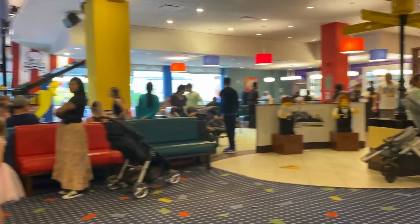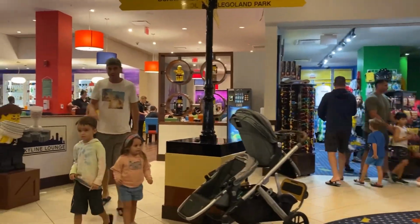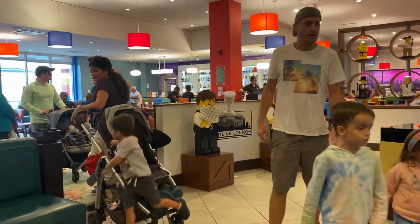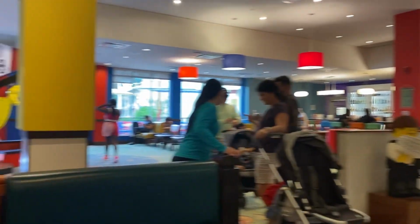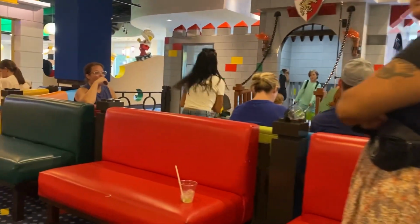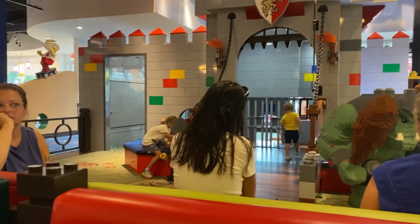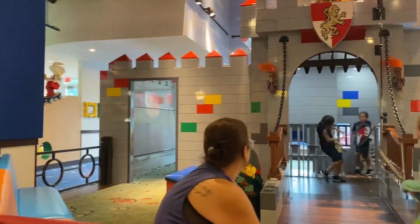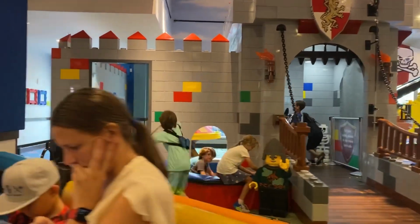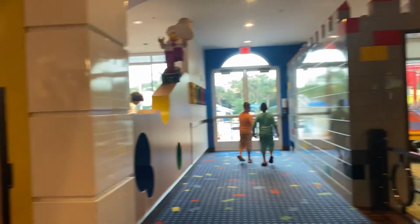They also have this little castle area for the kids to play in that has slides, more Legos. The kids was literally throwing those Legos around everywhere. If y'all can see over there, they have like little tunnels, slides. It's like a little play area for the kids. Everything is made out of Legos, and y'all can see the kids running around in there just having a good time. So that is really cool, something for the kids to do, that little inside.